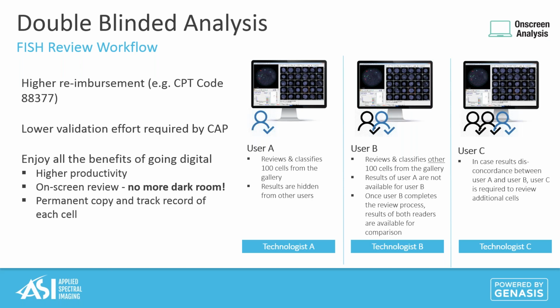User A will log into the system and open a case. They will review the first 100 cells in the gallery or whatever number you define. This is a predefined setting and a user-defined setting that can be changed. So they'll get a sound notification in a pop-up once those 100 cells are scored, and then their results will be hidden from any other users within the Case Data Manager.